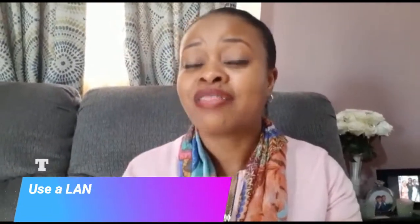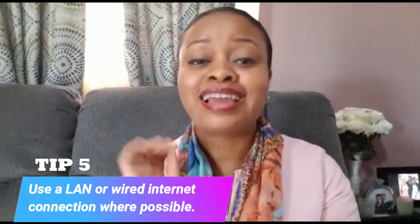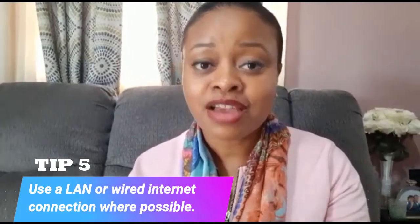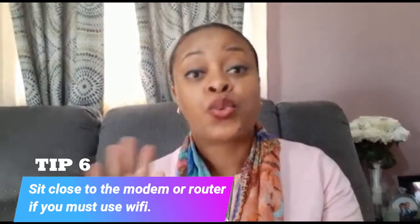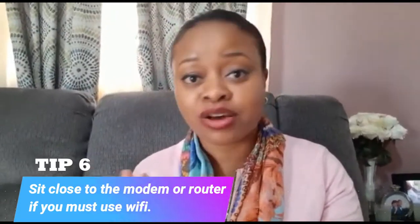So, for those persons using a computer, I strongly recommend that you plug in that Ethernet to ensure that you have the absolute best internet connection. Persons using your phone, sit as nearby to the modem as possible to ensure that your Wi-Fi connection is sharp. We don't want you chipping in and out during your interview. It can be very distracting.